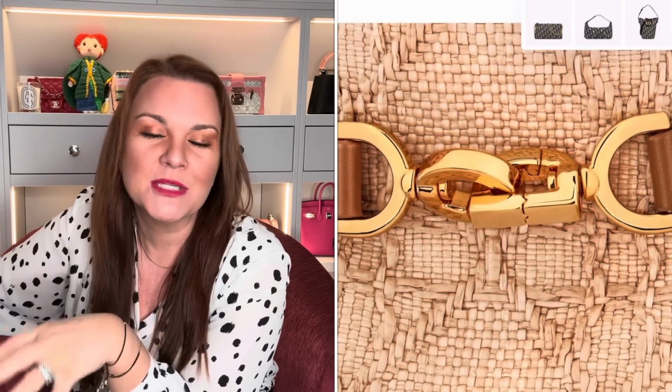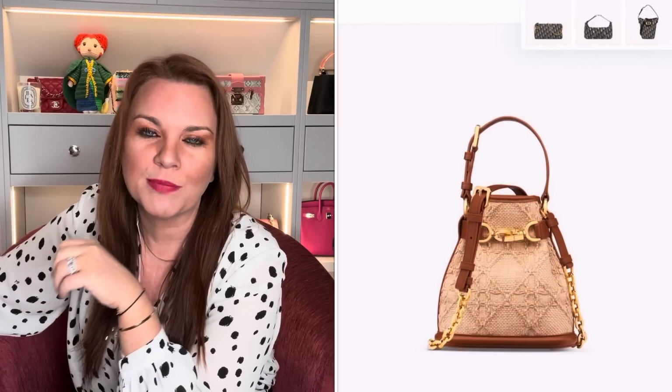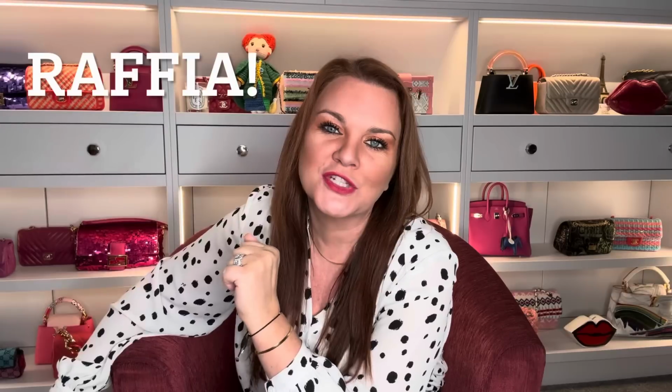I have to say I don't love this bag. The bucket bag shape doesn't really work for me, and this bag wouldn't be one of the Dior bags that would draw me the most, but it is interesting, and the small version is coming in the canvas at £2,500. There are other canvases and leather versions that are more expensive than this one.